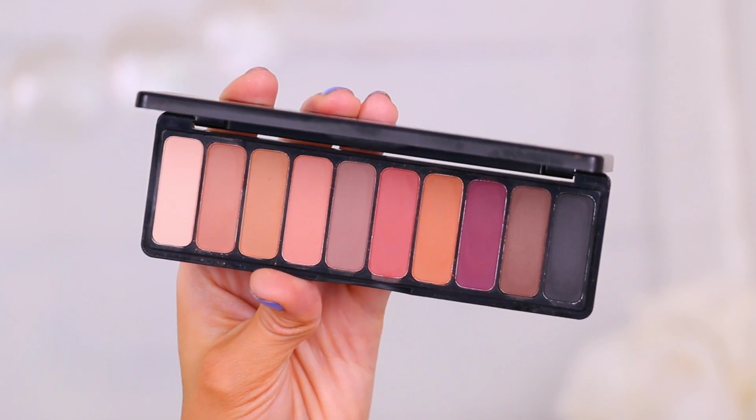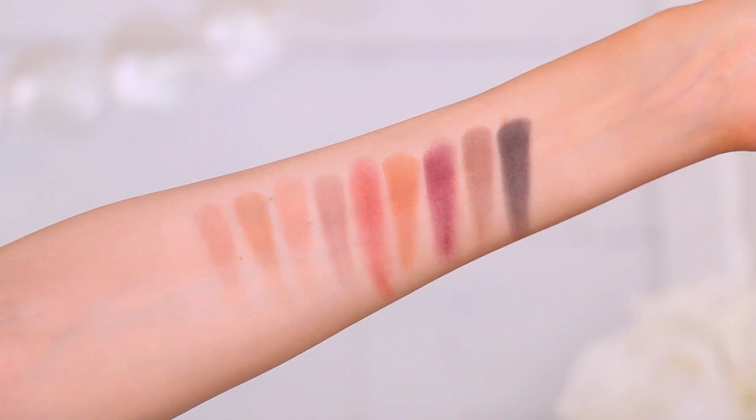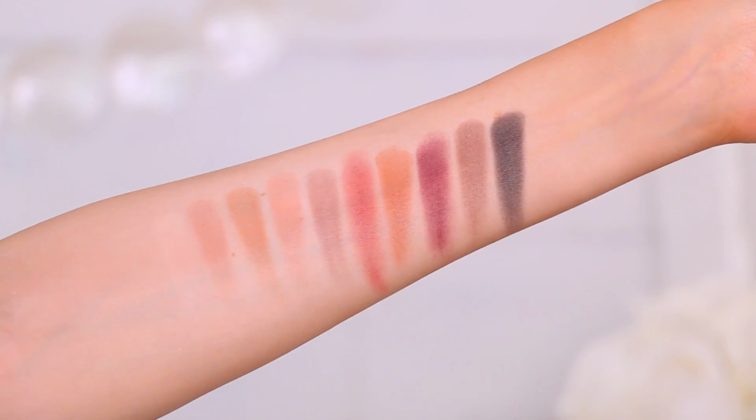This one is Summer Breeze, and I think that they named it so accurately because these shades really are soft and summery. I love the pop of purple and the coral tones. These are all matte shades. They're definitely buildable. You're not going to get that pow on the eyes with some of these darker shades. You definitely have to build them up. I love that they have a variety of softer neutral transition shades. I really love that because sometimes if I go a little too harsh on the crease, it's harder to blend it out, and this makes it a lot easier.